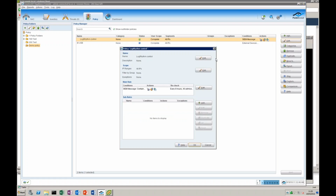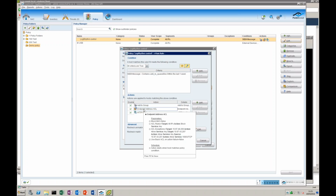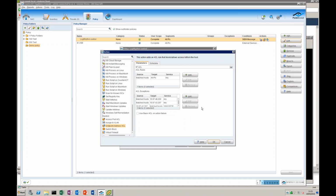So the second policy I'm going to show you, and the final policy, is this one here. The condition is that we receive a message back from the SIM containing the message add to quarantine. And when we match that condition, we will then perform a number of actions. The first one is add that to a group called quarantine hosts. The second is to add an endpoint address ACL. So this is an ACL that actually gets enforced on the switch port that blocks access to the network from that host. We've got a couple of exceptions here. Really those exceptions are to allow ForeScout to be able to manage the device and for it to be able to reach its remediation server.